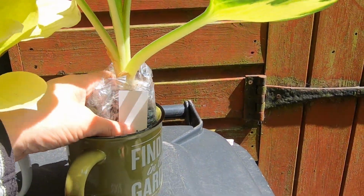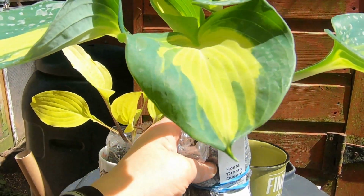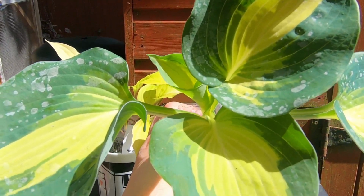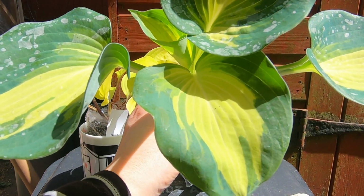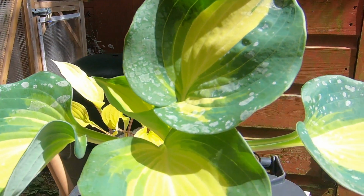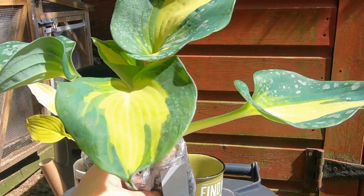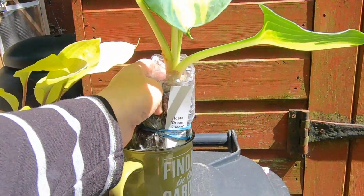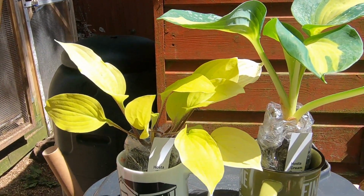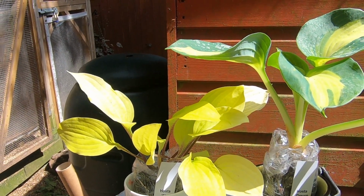And then the other one I got is this one, Dream Queen, and this has almost rounded leaves, and the light centre and the dark margins, which I like. I hope you're seeing this because of course the sun's quite bright. But yeah, so that's my other one, and can't wait. I'm going to put those out in the woodland garden, since that's the place that I'm going to locate a lot of my hostas now, to try and keep them safe from the chickens.